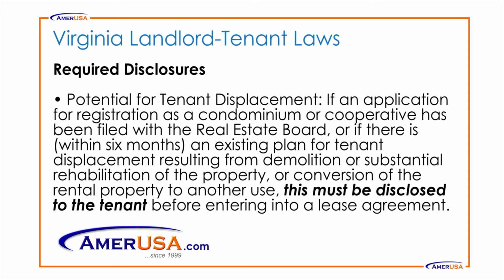Potential for tenant displacement. If an application for registration as a condominium or cooperative has been filed with the real estate board, or if there is, within 6 months, an existing plan for tenant displacement resulting from demolition or substantial rehabilitation of the property, or conversion of the rental property to another use, this must be disclosed to the tenant before entering into a lease agreement.